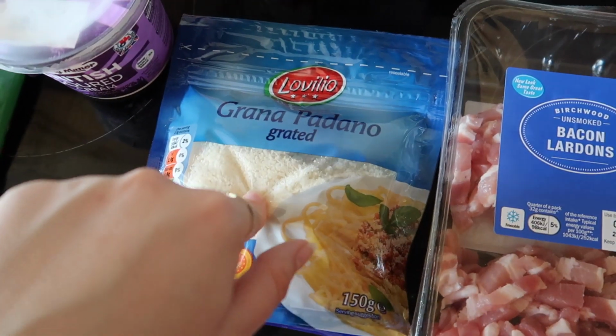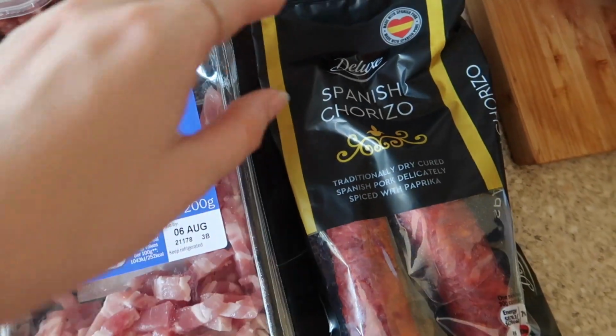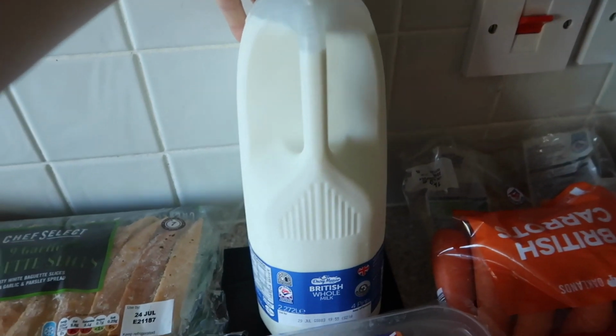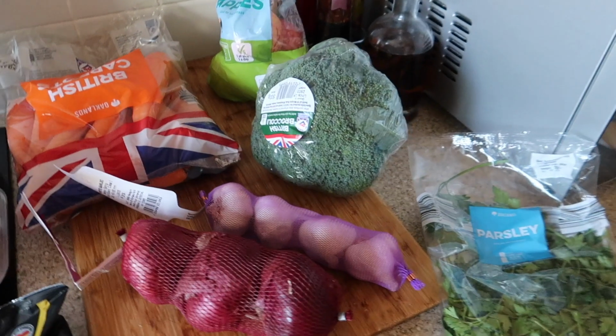Down here I've got some of the Grana Padano grated cheese, and then over here I've got some Spanish chorizo that we're going to be using for a recipe this week. And then at the back here I've got some British whole milk. And then over here, just moving on to a little bit of fruit and veg.